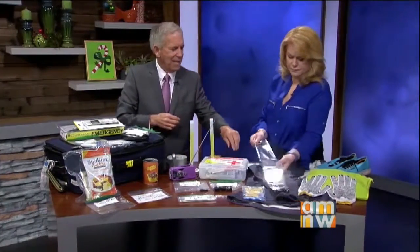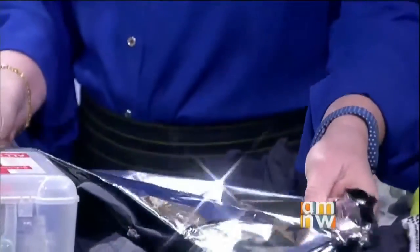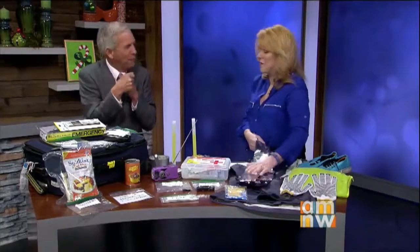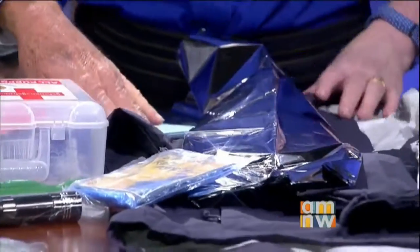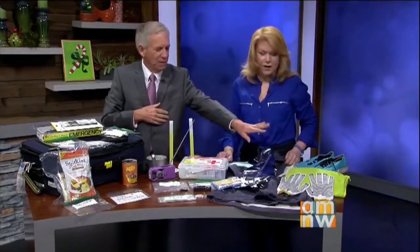What is this? That is an emergency blanket. It's one of these reflective blankets that you can put around you if you're really cold. It'll keep you warm. I'm going to use it driving down to Medford later today because it's going to snow. I'm going to have it wrapped around me. And an emergency poncho, just extra clothes. Here again, don't go out and buy anything.